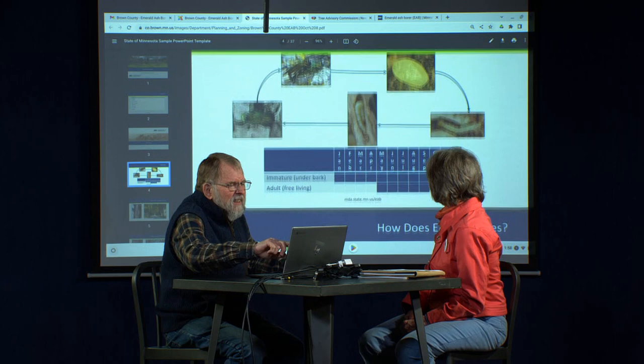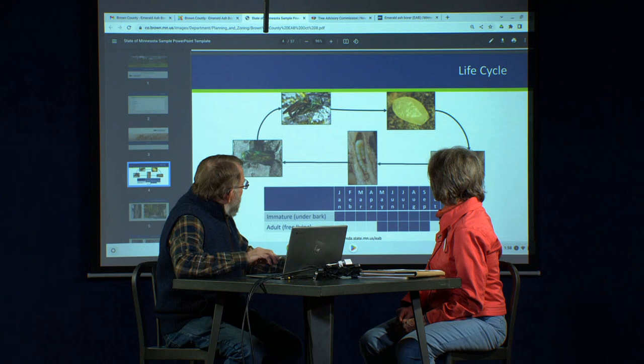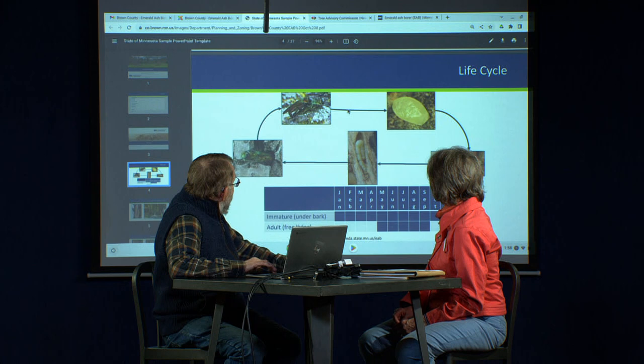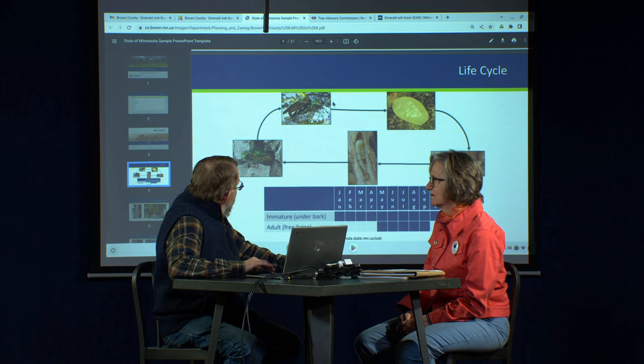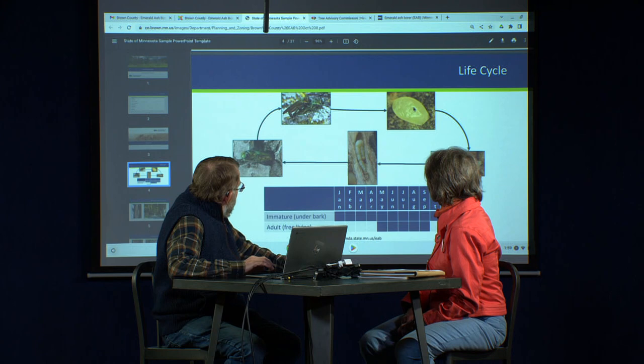It gets out and flies around right here. And they fly to the top of the tree and they lay eggs. That's a real enlarged egg. They lay a lot of them. Each borer female, when they mate, can lay 50 to 300 eggs, each one. And that's probably not unusual for insects.